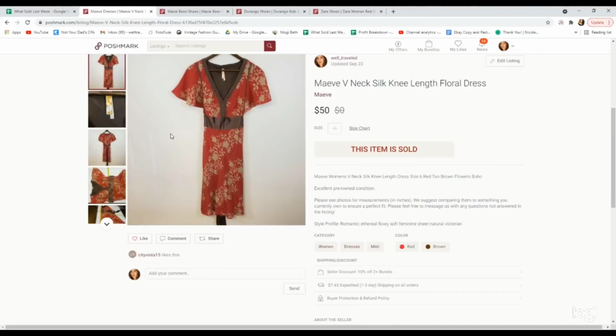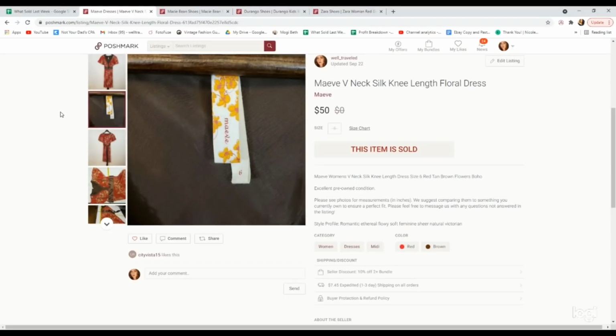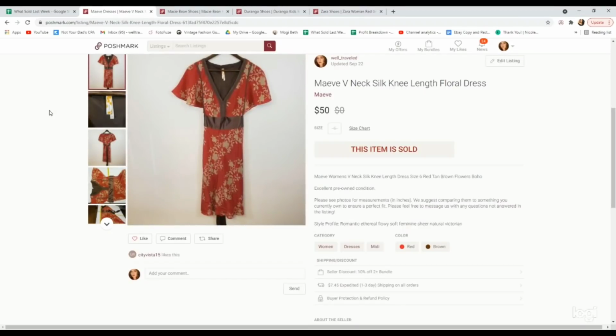Next up is another Anthropologie piece, and kind of like I was talking about before, when it comes to Anthropologie pieces paired with silk, usually I have really good luck with them. This is actually an older style dress by the brand Maeve. Maeve is a brand I do love picking up. However, I tend to stay away from the older styles, but this one was a substantial piece because it was a dress and it was also silk. So for all of those reasons, I did pick this up, and it sold very quickly for $50.